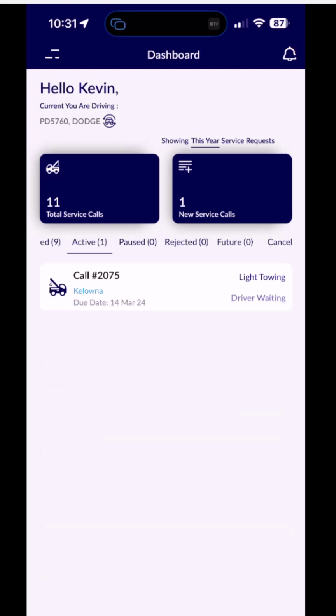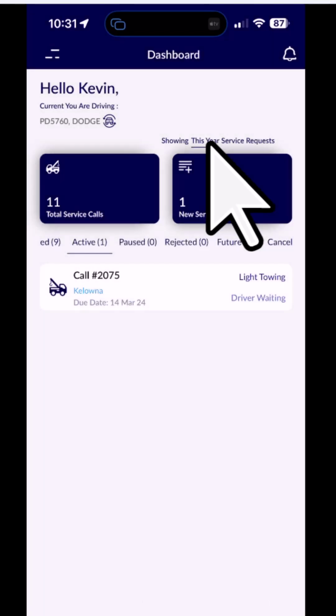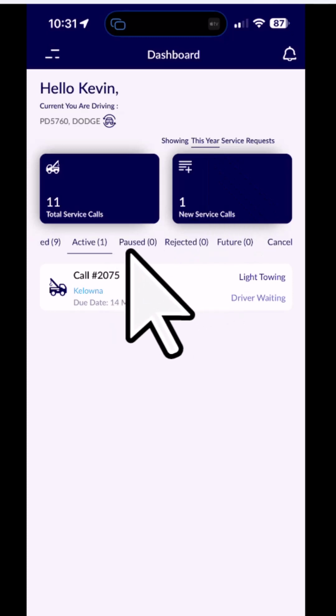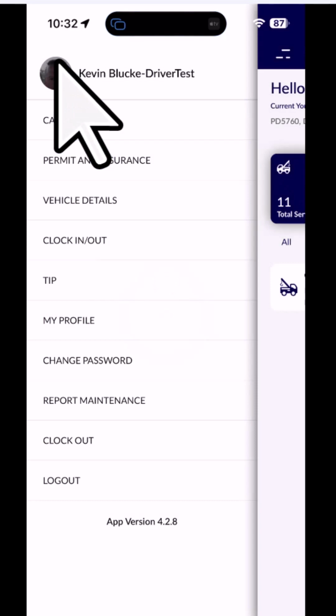My new call. From the top here, you can see that you have the ability to choose this year, or you can select any other period of time to show in this filter. But I am showing this year. Across the bottom, I can see all, completed, active, paused, rejected, future, or canceled calls. In the top corner, if we click on that, we can see call requests.